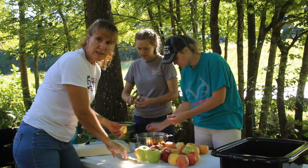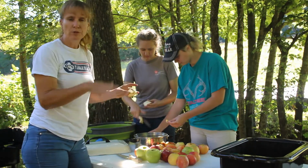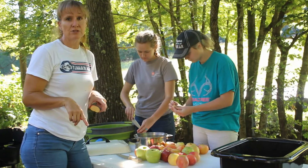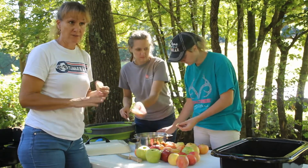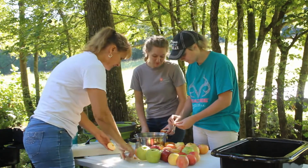So the apples that we got are seconds, which means they have blemishes. But for what we're doing, that's fine. We're just going to cut them up, and we bought them yesterday and we're using them today so that we won't have a lot of waste. They have to be used right away or we could lose the apple.